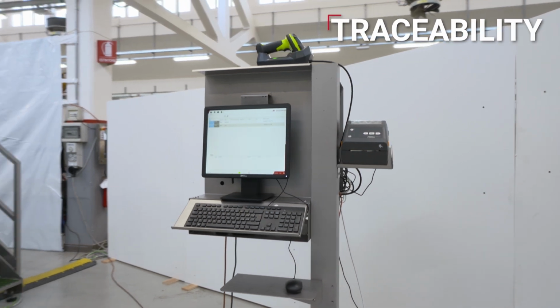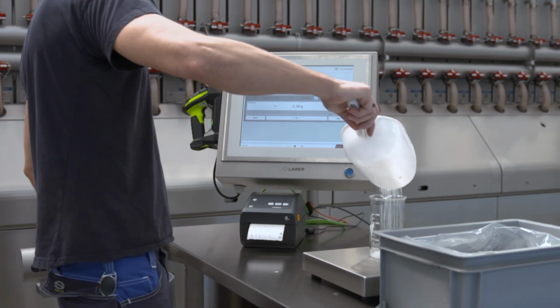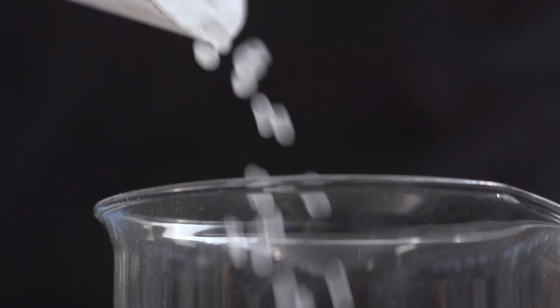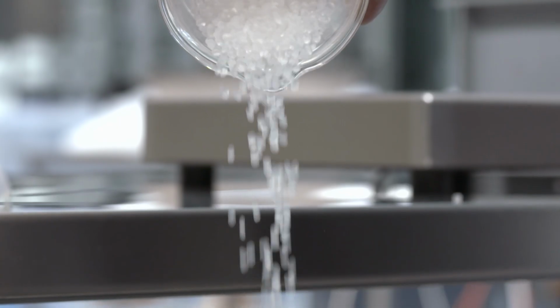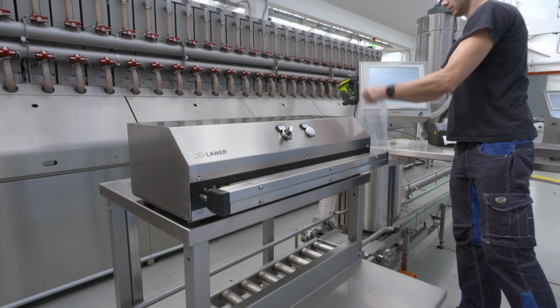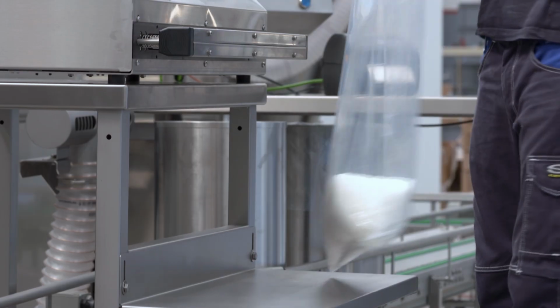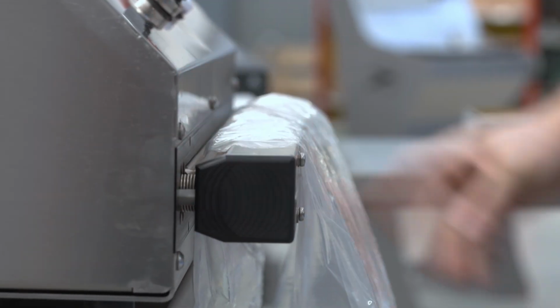The traceability of the bag during the entire course of the conveyor devices is guaranteed by ID tag technology. At the end of the cycle and the automatic reading of the tag, the operator can complete the formula with products that were not present by operating the dedicated station with weight control system, or proceed with the manual sealing of the bag.